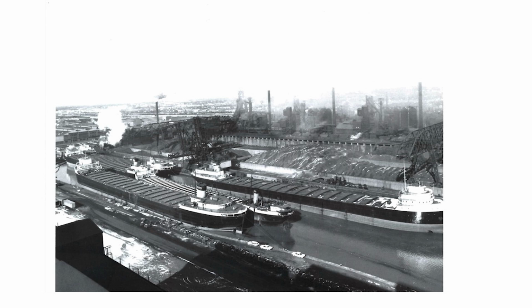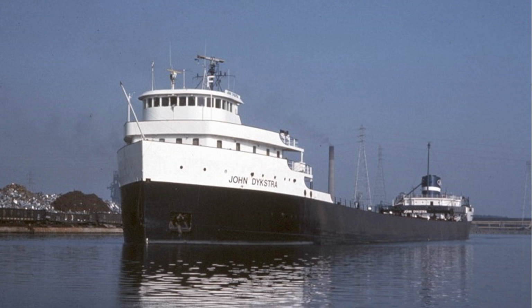You can see how small the McNamara looks. It's in the foreground there, next to Clay. Clay's the one nearest to the camera. Yeah. This is a Jim Morris photo of the Dykstra in the Rouge River.